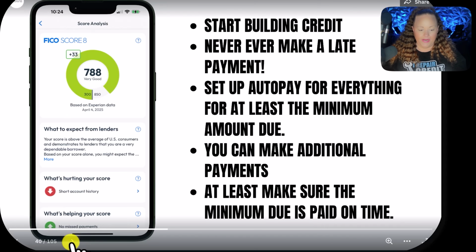And here's another example, getting up to a 788 credit score. This is FICO. This was just recently, April 2025. The only thing that's hurting them is the short account history. And sometimes it just takes time. Unfortunately, that's the only factor, and they still have 5 years of history right now. So they could add more trade lines, but it's just not worth it at this point.